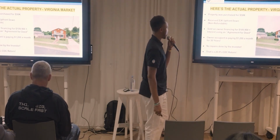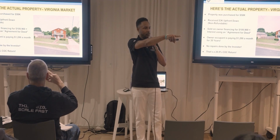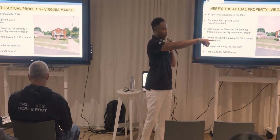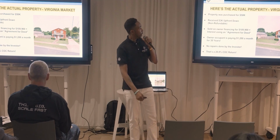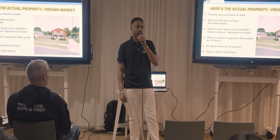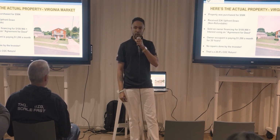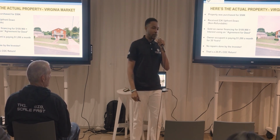This is the actual property. This is the real receipt. My son actually found the owner occupant on that deal. He found somebody to bring $3,000 down. I paid $50,000 for that property and sold it for $109,900 plus interest with an agreement for deed, and they're paying me $1,200 a month.